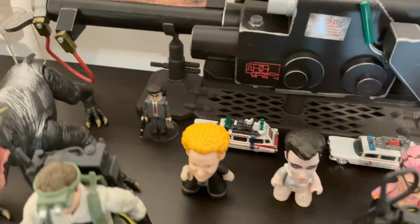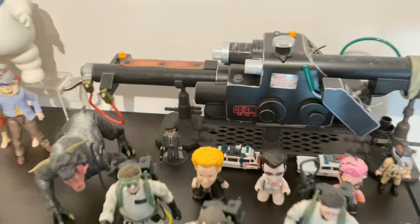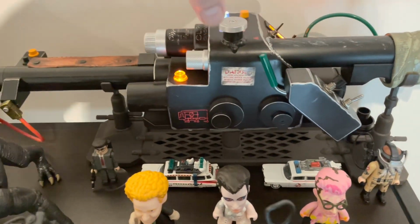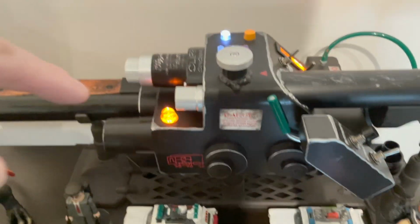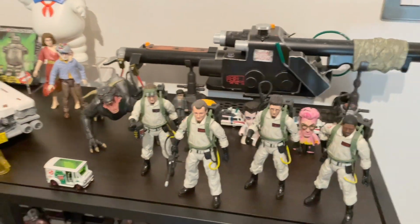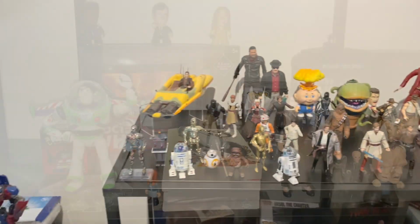Interesting to see what they'll do with the Afterlife movie. This is nice, the neutrino wand. Thing's going to demonstrate it for you. It's Thing's last day today, by the way, so it'll be missed. Look, it's even turned it off, save all that battery power. Yeah, so that's the Ghostbusters collection.